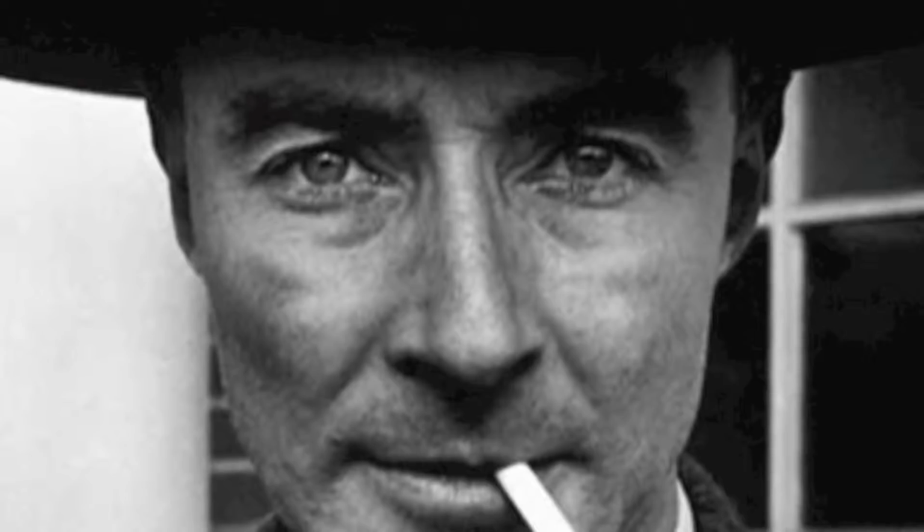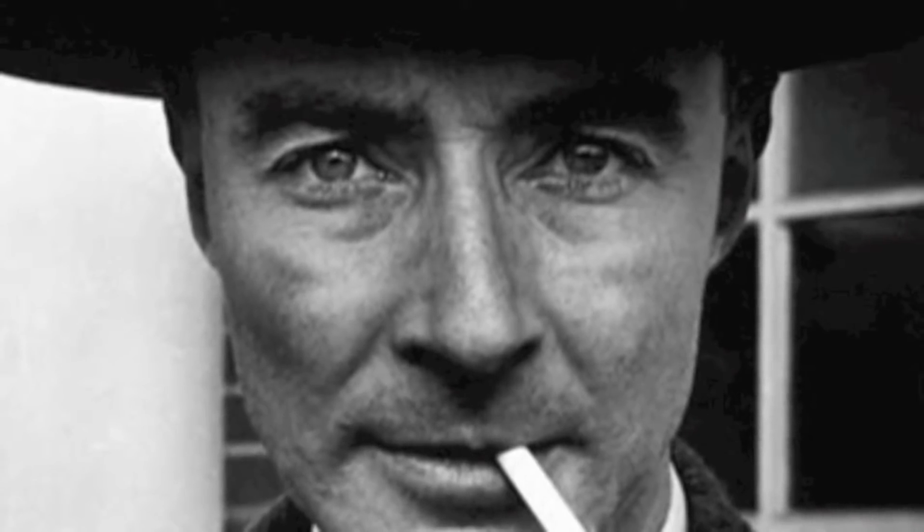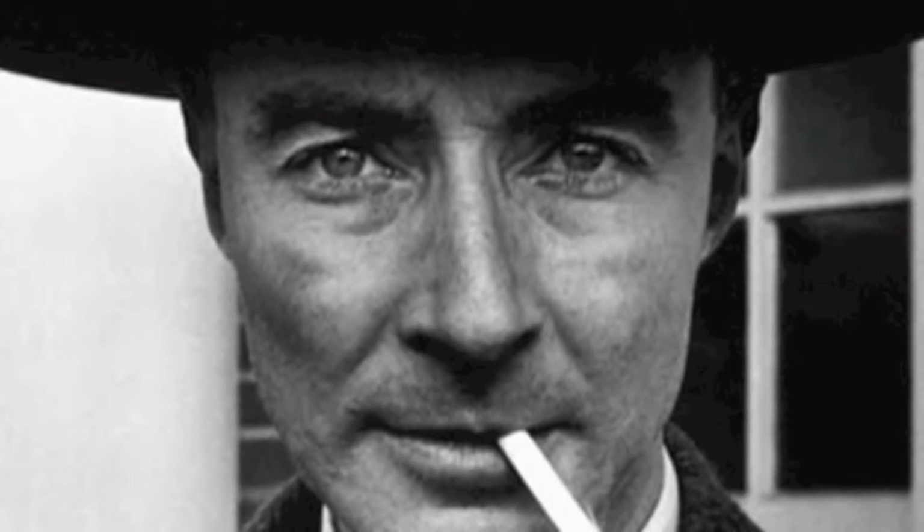The first order of business for Groves was to find a respected scientist to supervise the scientific side of the project. After denying several scientists the job, Groves set his sights on 38-year-old Dr. J. Robert Oppenheimer, who would later be known as the father of the atomic bomb.